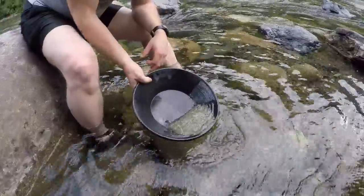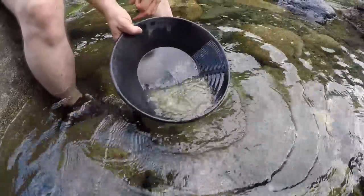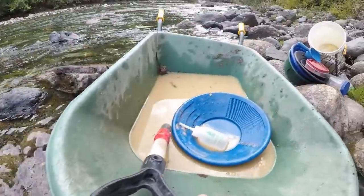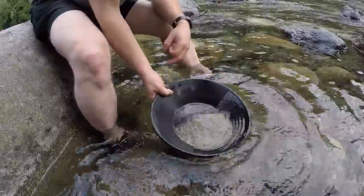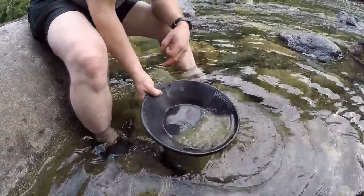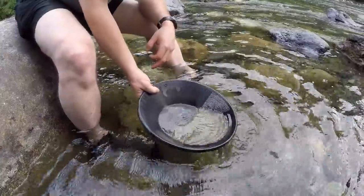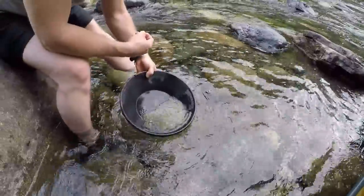And this pan right now is only the first pan out of our... We got a lot. We got that entire wheelbarrow full of dirt. But we're just showing you the process, and I'm not editing this. I know this is a little long, guys, but I want you to see the entire process.